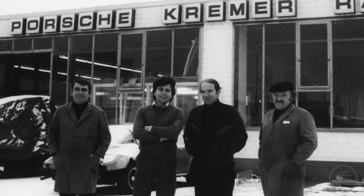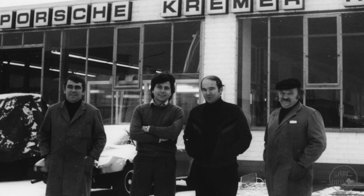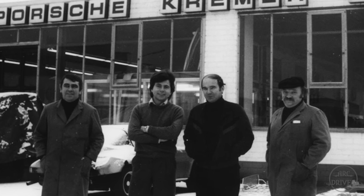Kremer Racing would once again step up to provide a brand new version of the 935, and their latest creation would not disappoint.